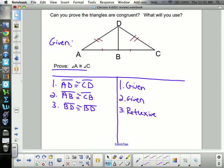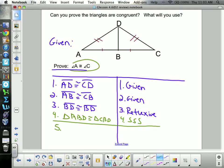All right. We digress. Do we have enough? Yes, we do. Triangle ABD is congruent to triangle CBD. And we said why already, side, side, side. But now what would I do? Because I finished that, what's next? What am I trying to prove? Therefore, angle A is congruent to angle C by what reason?